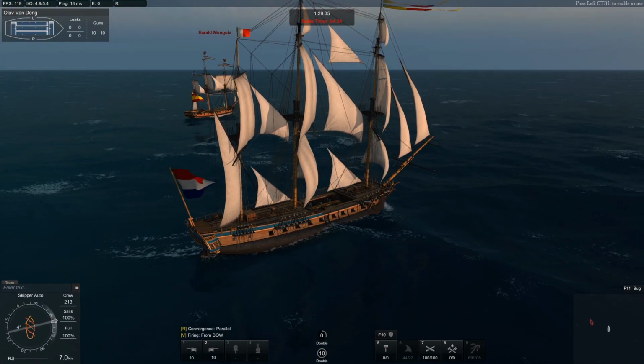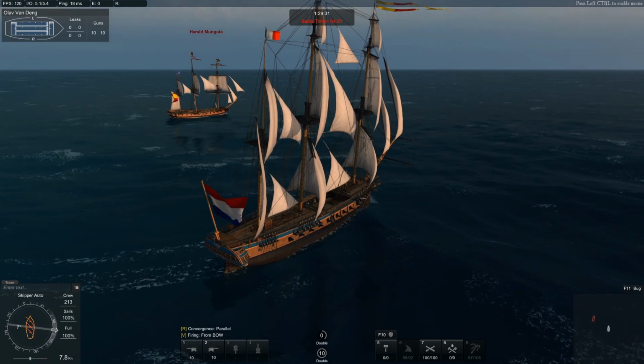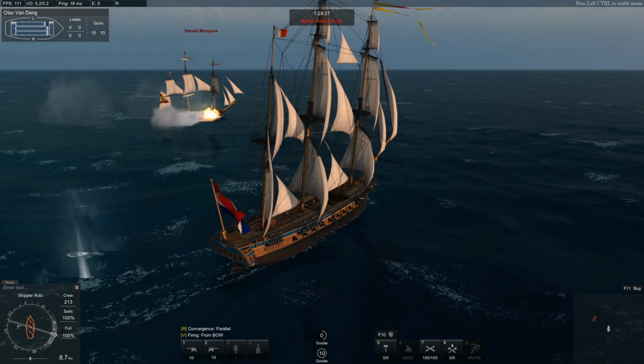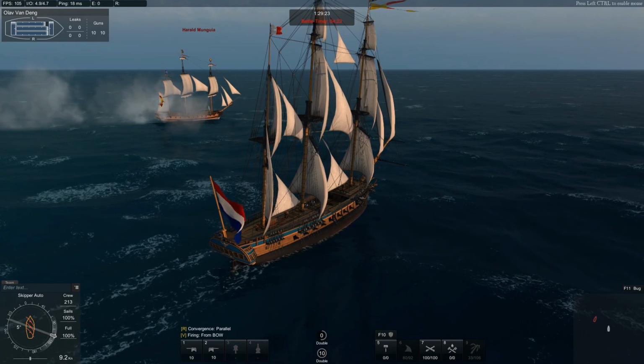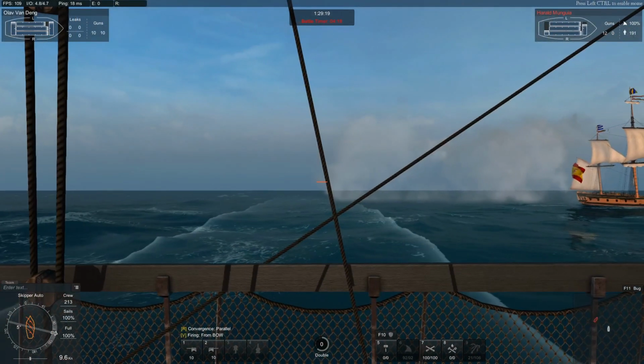Today we're going to do something new, and we're going to take a look at a merchantman. So today, on the screen, you can see Le Gros Ventre. I think that's how you pronounce it. I'm not French, excuse my French. So, Le Gros Ventre, she is a merchantman.